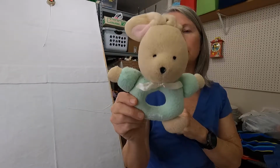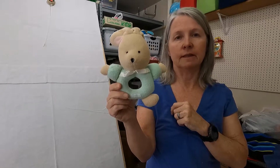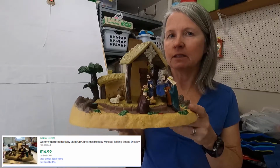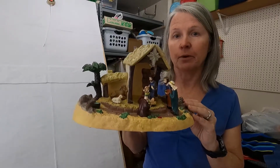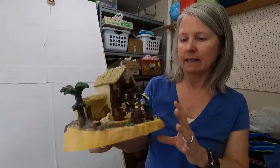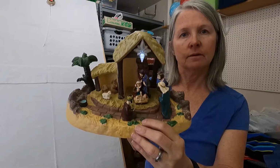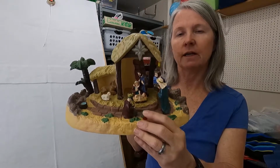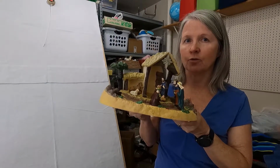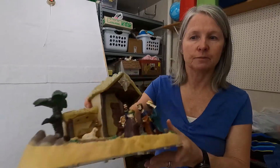Rattle. This is Carter's. Sometimes these are good, and then sometimes they're just a couple of dollars. Until I look it up, I don't know. I have found this once before and was pleasantly surprised how much it was worth. I don't remember now, but this is Gemmy. It is going to be musical. I want to say it was like 30 to 40, if not more. But obviously this one works, so I'm thrilled.